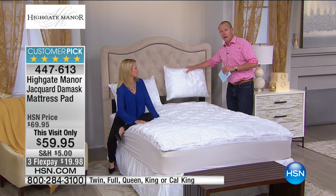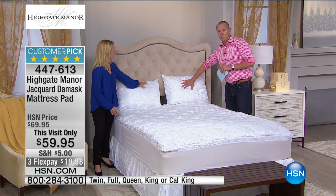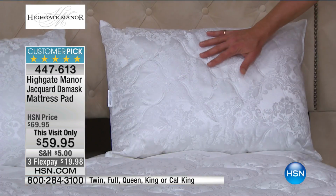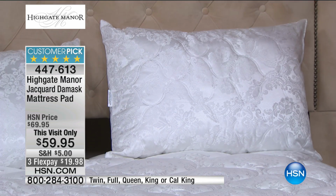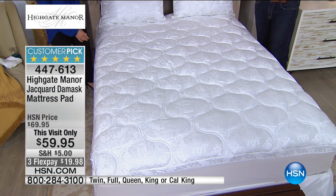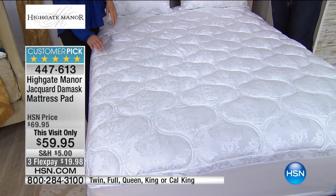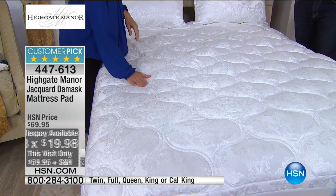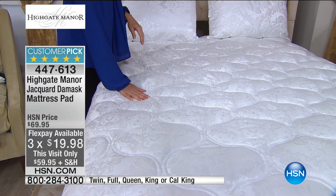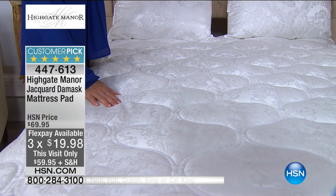By the way, these gorgeous pillows to match are going to be coming up in just a moment. These have been a massive customer pick as well. Just so you know, 447618. You get 2 jumbo pillows for $49.95. And much like all the Highgate Manor items in this hour, there are additional flex pays on everything that will be expiring today. The flex pay on these pillows is $16.65. Wow. I love the way that they match, and the comfort's great there too.